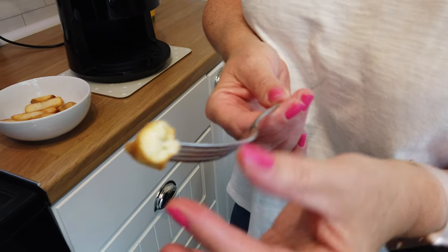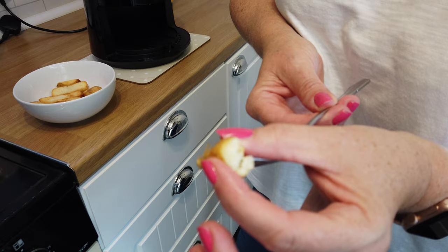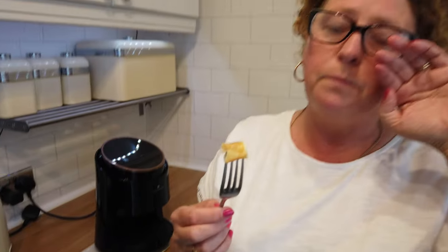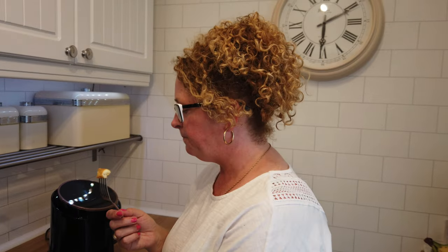It's quite greasy, that one. Yeah. I did say they looked a bit more greasy. It's fluffy. Yeah. And it's crispy. But I think out of the three, them ones are the most greasy. Yeah, I'll have to taste them now. The taste is okay. Yeah.